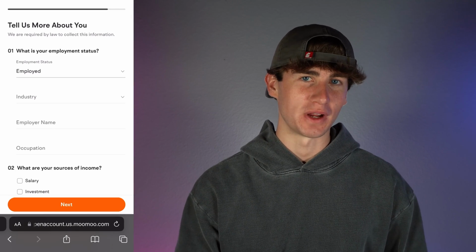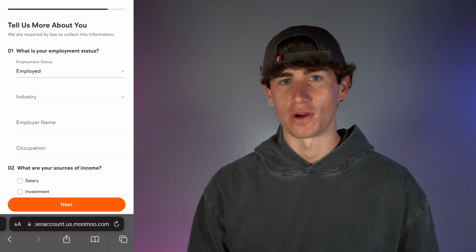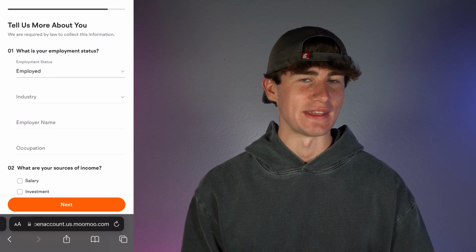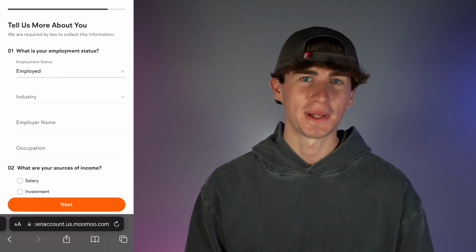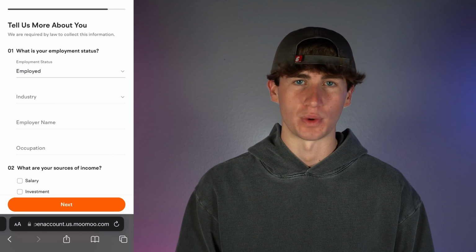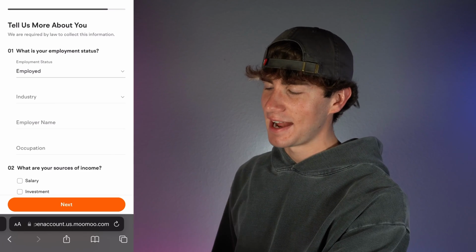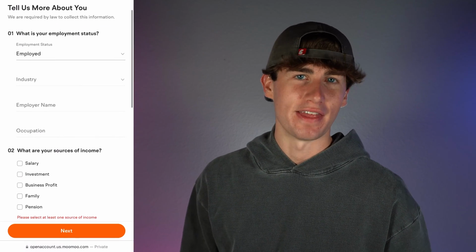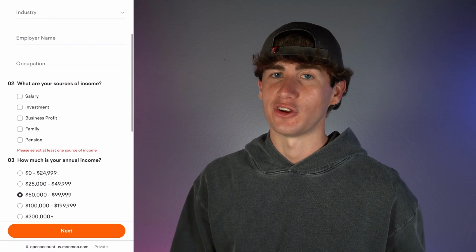And on the next screen, Moomoo will ask questions about your current financial situation and investing goals. Now, some people get stuck around the investing goals section, so I'll explain each question so you know which answer applies to your specific situation. To start, you'll enter your employment status, industry, employer name, and occupation. Then you'll enter your source of income and your annual income.